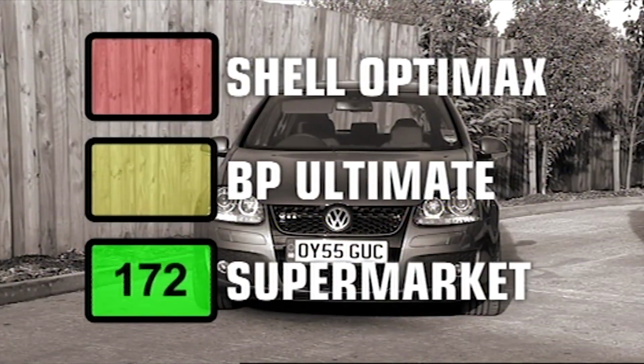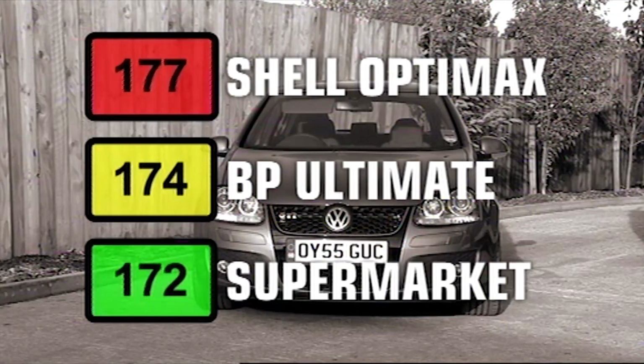With ordinary unleaded, the Golf produced 172 bhp. On Ultimate, it produced just a little more, 174. But on Optimax, the Golf GTI put out 177 horsepower. Certainly an improvement, although whether you'd be able to feel an extra 5 horsepower around town is a different matter.